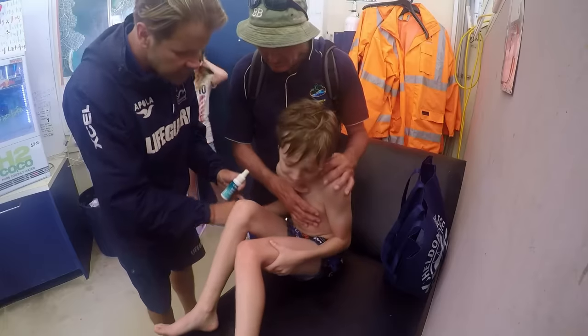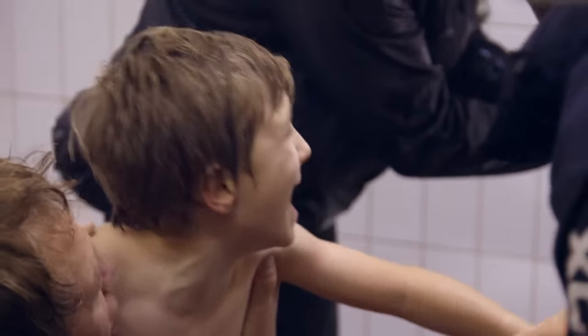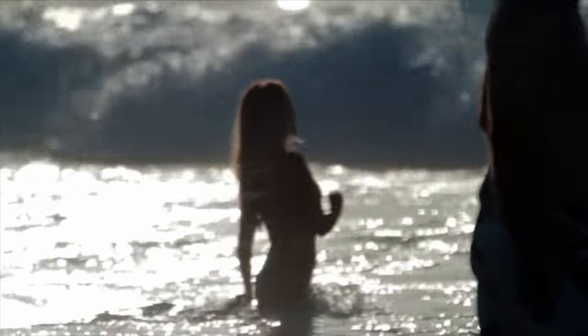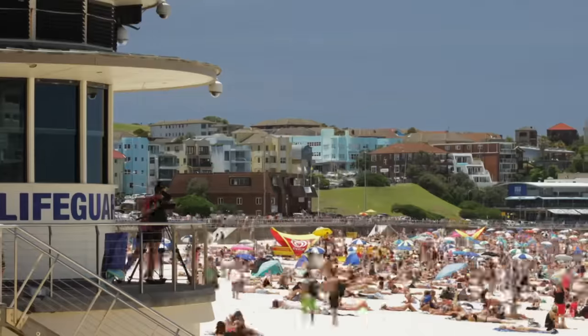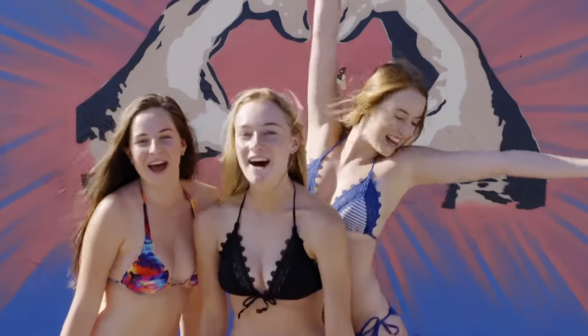His first swim at Bondi Beach. Help me! What was lurking in the water? I thought he's going to go into a seizure. Wait! He's not so fond of going near water again. It's picture perfect Bondi. We love Bondi!